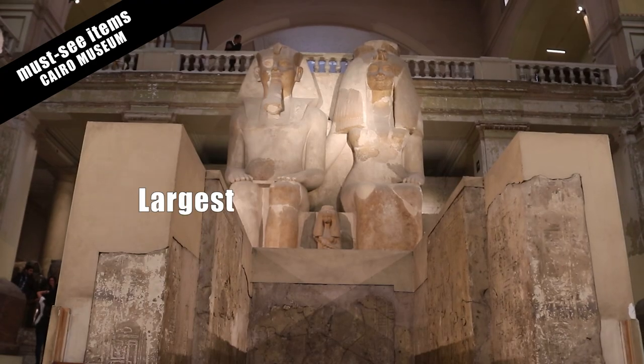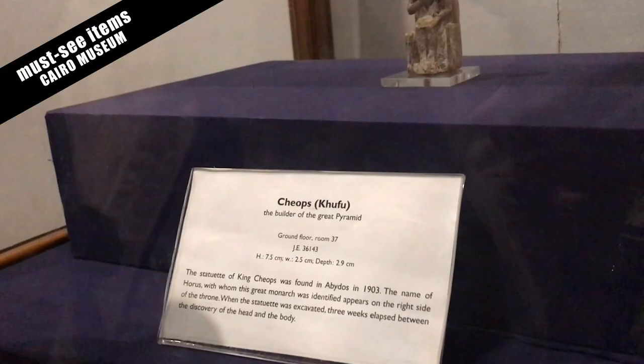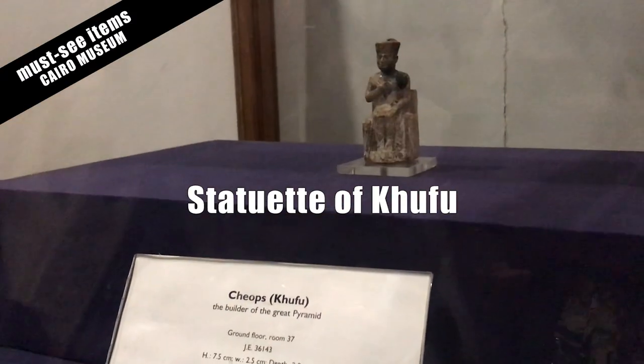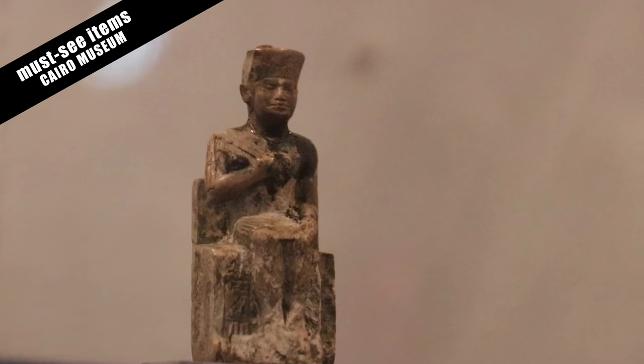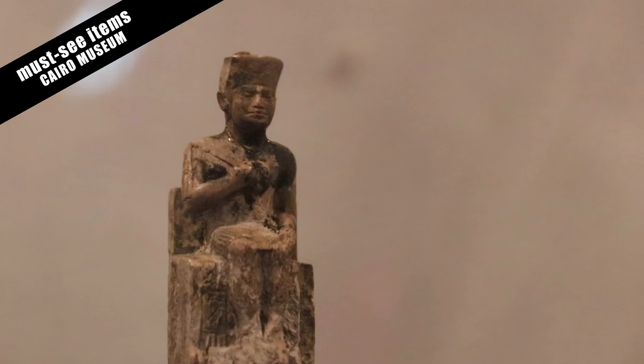This is the largest ancient Egyptian family group statue ever created. This statue shows King Khufu, who built the Great Pyramid of Giza. Ironically, this is only 7.5 centimeters tall. The figurine is the only known contemporary three-dimensional representation of this ruler.